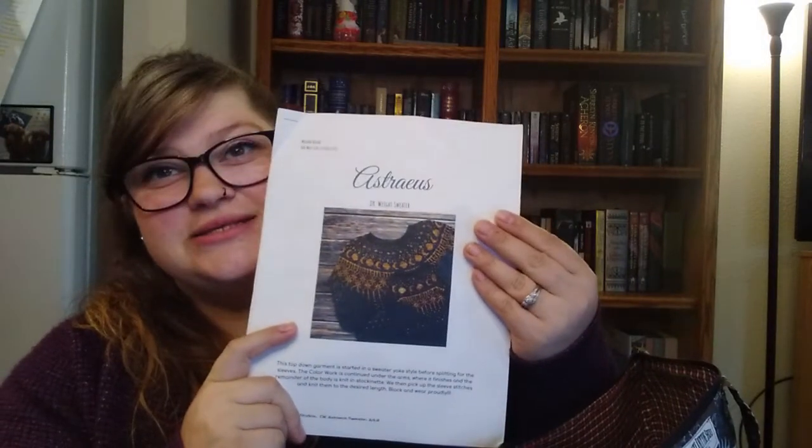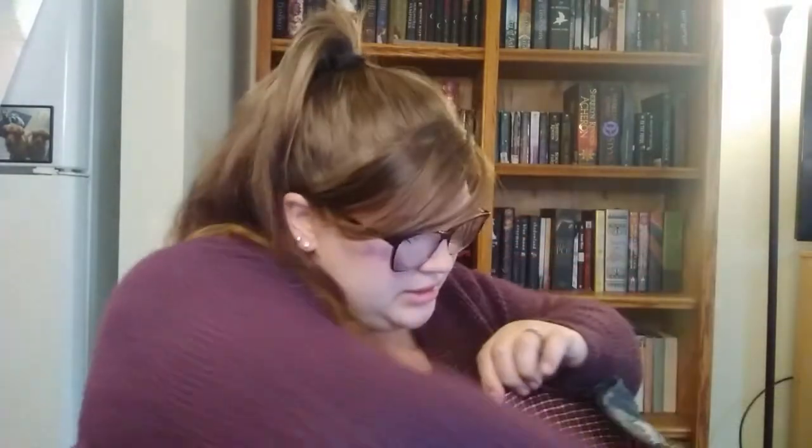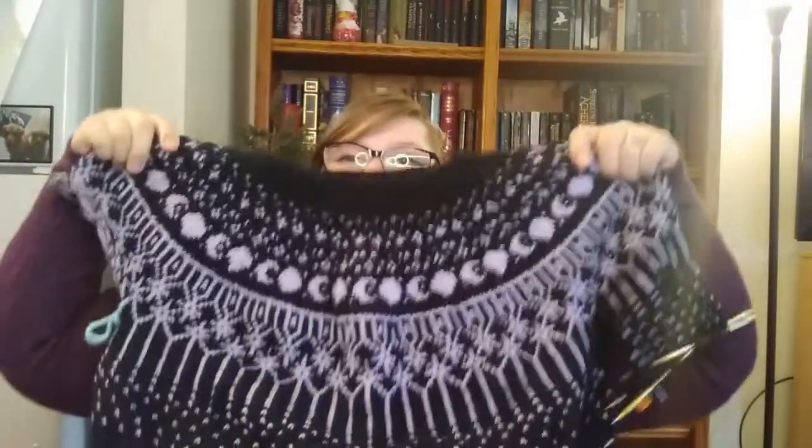So in this next one, it is my Astraeus sweater, which I did do cropped. I did finally decide I am going to do cropped. And I have finished the body of the sweater, and I am on the sleeve. So let's see, that's the back. Okay, so here's the front.